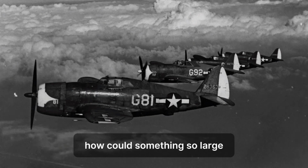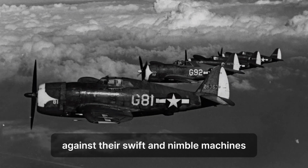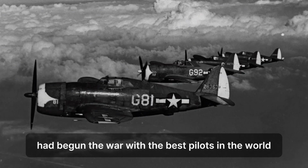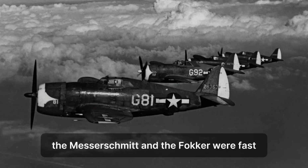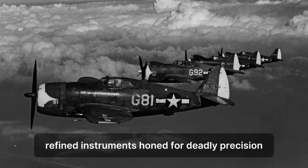How could something so large, so ungainly, possibly stand a chance in a turning dogfight against their swift and nimble machines? Their laughter, of course, was understandable. The Luftwaffe had begun the war with the best pilots in the world and some of the finest aircraft ever designed. The Messerschmitt and the Focke-Wulf were fast, light, and agile, refined instruments honed for deadly precision.